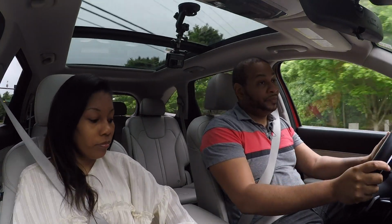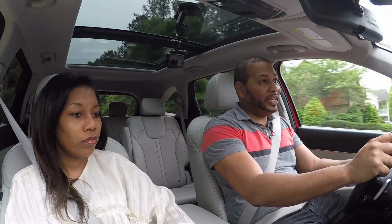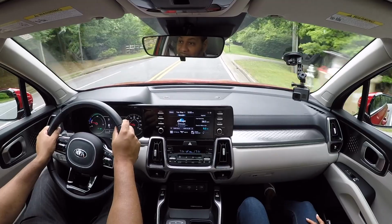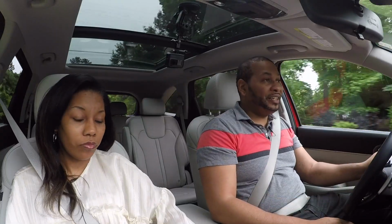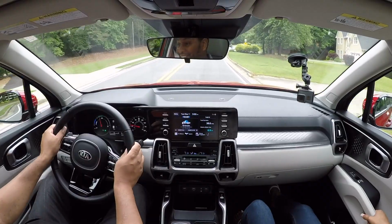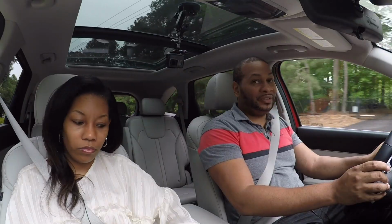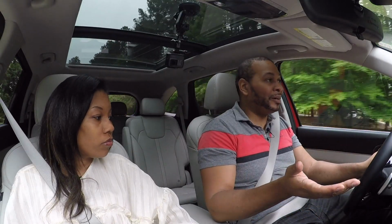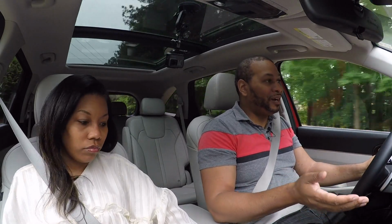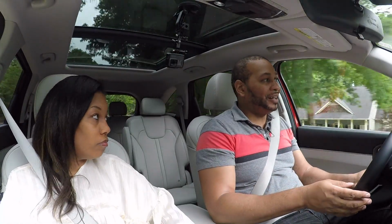Right. So I think the interior and exterior of this vehicle is more than I thought it would be. I agree. When they told me I was getting a Kia Sorento, I was like, oh, okay. But then I saw it and I was like, man, Kia really stepped their game up. They did. 10 years ago, you know what I mean? But now you have these nice looking vehicles that offer great features that used to be in $100,000 cars. Right. And they're giving you a 100,000 mile powertrain warranty. 100,000 mile, 10-year powertrain warranty. Not a lot of folks doing that.